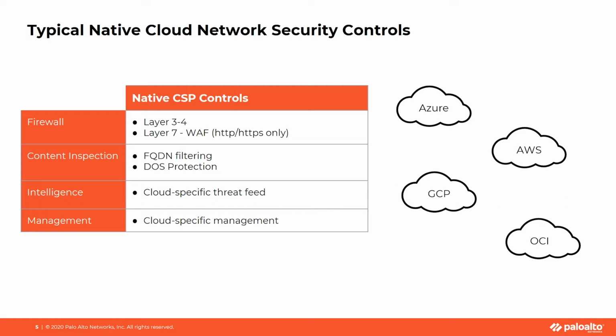A cloud platform security toolkit may include a layer 3 and 4 firewall, such as Azure's network security groups. These are limited to blocking or allowing specific IPs and ports. Most CSPs will offer some sort of layer 7 web application firewall, but this is typically closer to a reverse proxy rather than anything else. And as such, they cannot really replace a traditional web application firewall solution. Content inspection is limited to fully qualified domain name inspection and DOS protection.